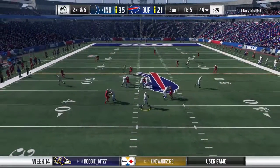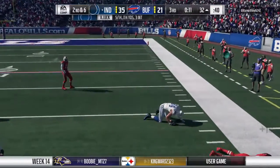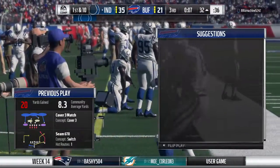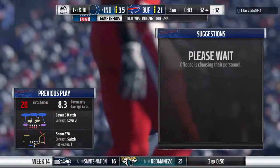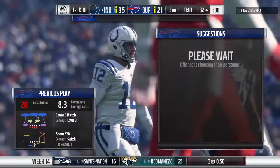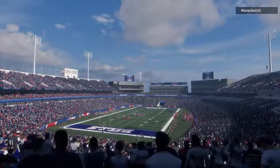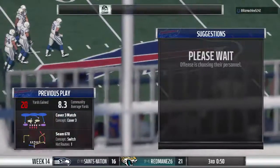On 2nd down, here's Love. Looking for his tight end on the corner. It's complete. A good pick up there of 20 yards. And the game just keeps evolving. Big guys running those corner routes, so difficult to cover. Back now in Buffalo. It's the Colts. They've got control of the football. They also have the lead as we start the fourth.